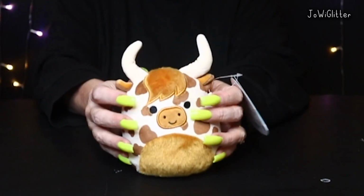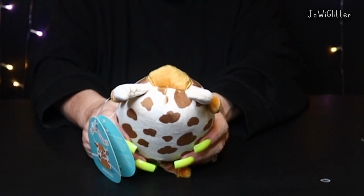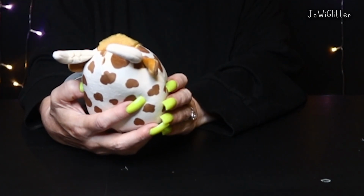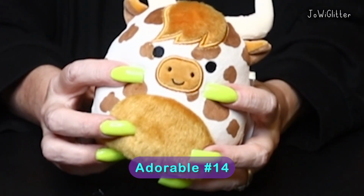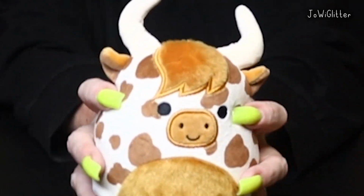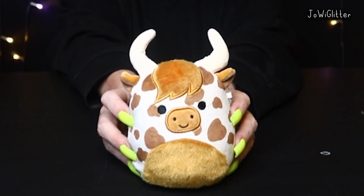I love him. I was scared to get one of the longhorn cows because I knew I was going to love them and it would become a thing and I would have to get more. You are my first longhorn cow, Alonzo, and I can almost guarantee that you're not going to be my last. Alonzo has an adorable cow mouth and beautiful cow eyes, and he has really pretty embroidering. I love that. So let's go ahead and have Alonzo do a turn for the camera.